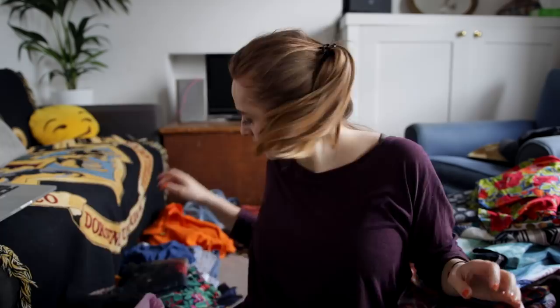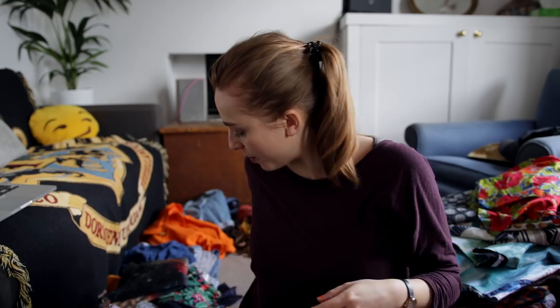Okay, now we get to like the kind of plain t-shirt. But the thing is that I like wearing these for plane journeys, but I might just have to say goodbye. You can go. That was a bad purchase. These kind of t-shirts I don't think really suit me. I am a phenomenal woman, but there are other phenomenal women out there. Right, this one's staying.